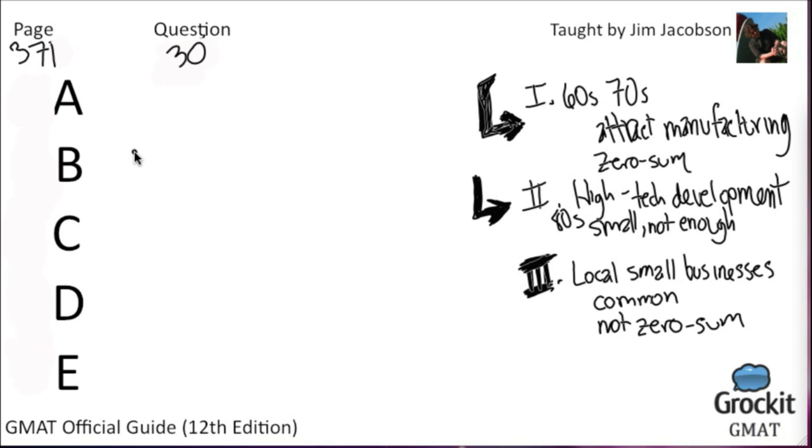Does it A, encourage the modernization of existing manufacturing facilities? So, this is tricky because, of course, yes, that's probably true, but we're looking for something that the author actually mentions in the passage. There is nothing about modernizing existing manufacturing facilities in the passage, and so we need something supported by the passage. B, it promotes healthy competition between rival industries. Also, quite possibly true. Your outside knowledge may tell you that that's true. It's not in the passage, so it's not answer choice B.